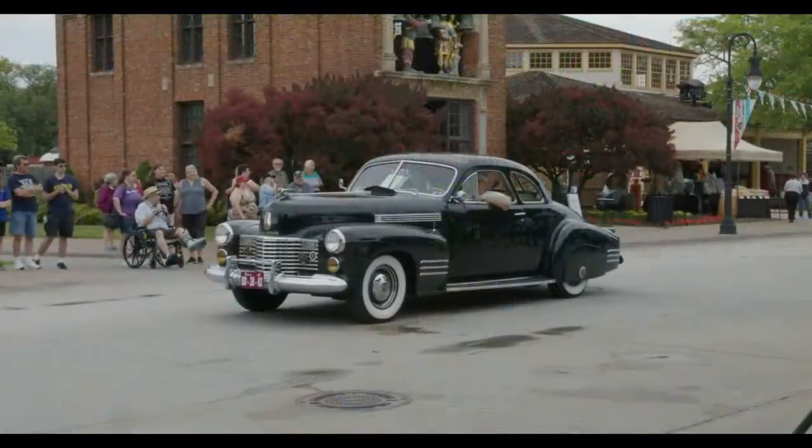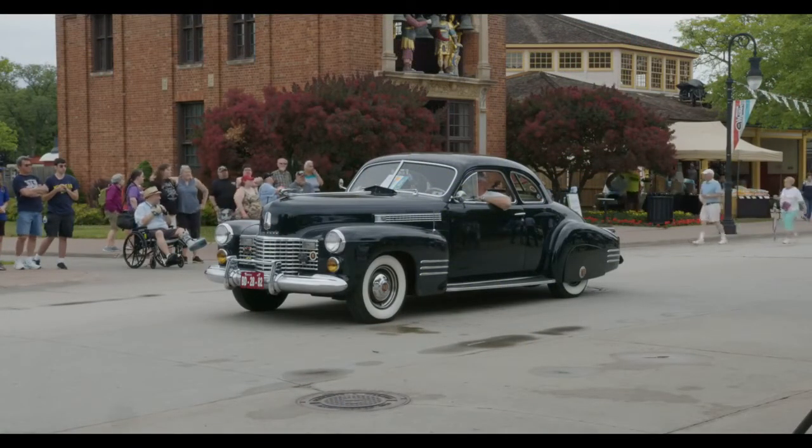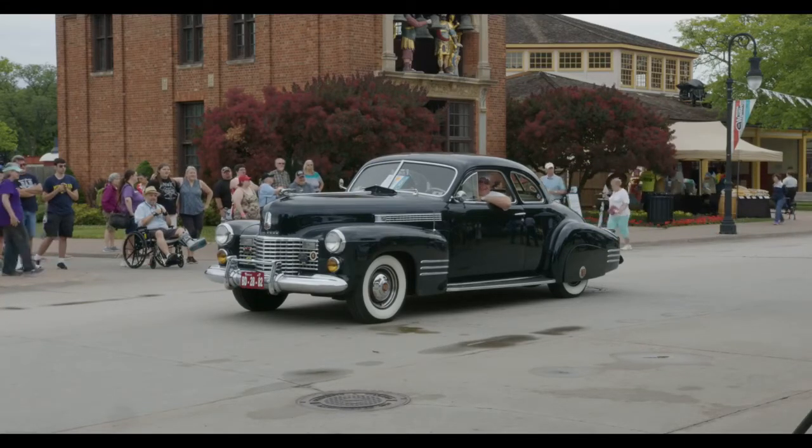We've got another Caddy here. 130 something. Can we see your dash number there? 133. There we go. Make sure we can introduce you properly here. Yeah, 1941 Cadillac, model 6227, exhibited by Philip and Helen Fisher of Plymouth, Michigan. Now, does this have a Fisher body? Yeah, right. Body by Fisher.